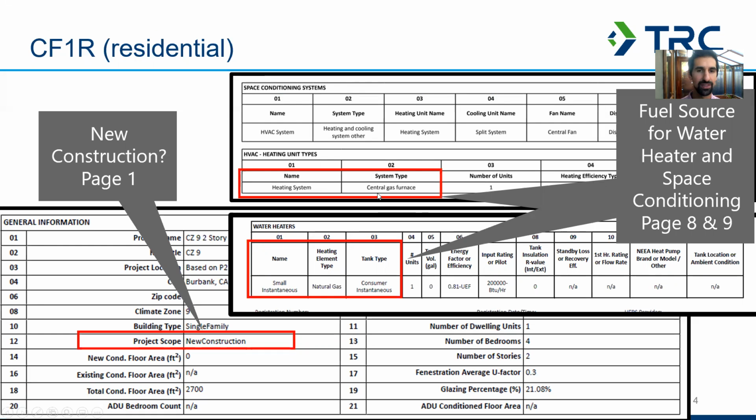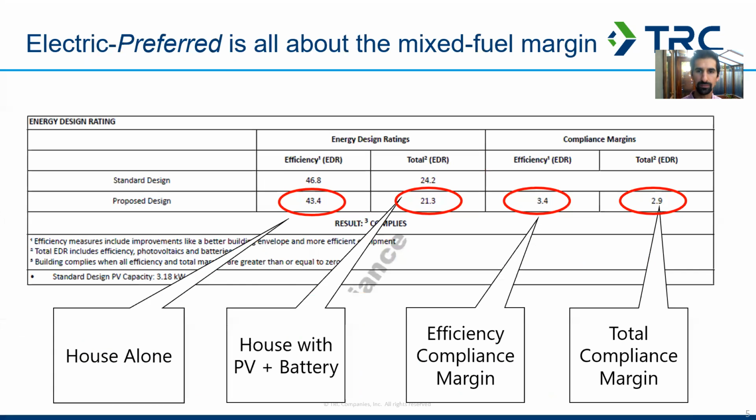If it's natural gas, and they have an electric preferred reach code, then they know they should be checking for compliance margin improvements on the subsequent page. If these are electric, then there would be no compliance margin improvement necessary.